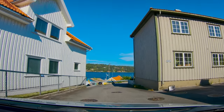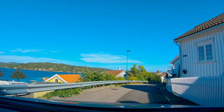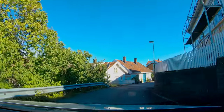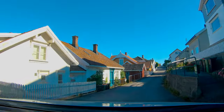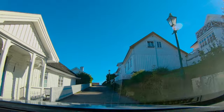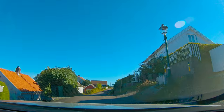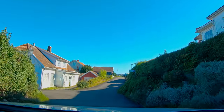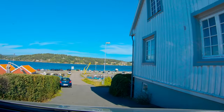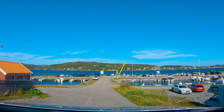The island is surrounded by the glistening waters of the Eidangerfjord, and its coastline is adorned with rocky outcrops, small beaches, and verdant vegetation, creating a scenic backdrop for exploration and relaxation. Sylterøya's relatively small size makes it an inviting destination for those seeking a peaceful retreat away from the hustle and bustle of urban life.